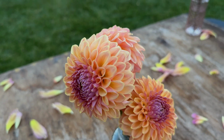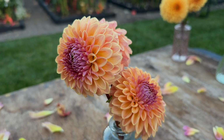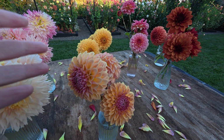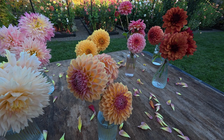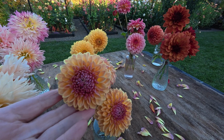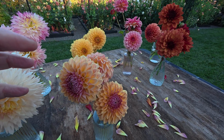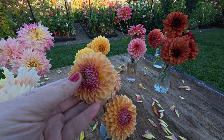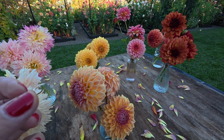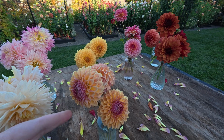These blooms are smaller, but they can get about 3 to 4 inches across, and the plant is about 4 feet tall. I don't know the classification of this one. I think it's a decorative. I think it's a formal decorative if I'm not mistaken, but she is beautiful. Now again, they start out kind of small, and as they open up, you can see it has a huge petal count, just so many petals. It gets bigger and bigger and bigger. She is so beautiful. Wasn't super hard to source.